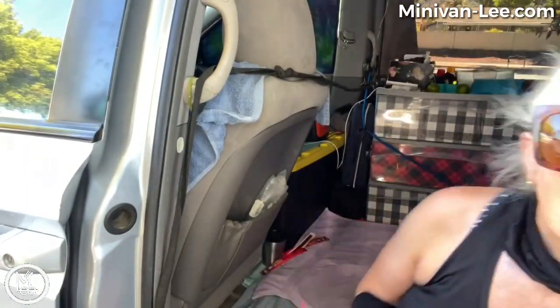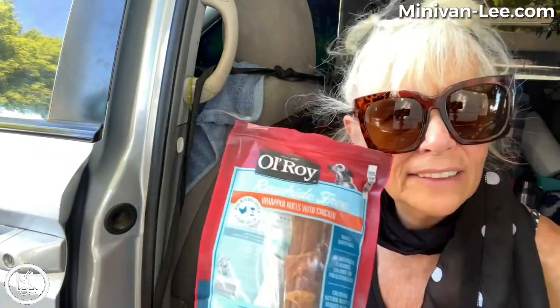We did get one more thing for her. I guess I found these. Old Roy. I got these at Walmart. All of the toys I found at Walmart, they weren't that expensive. Better than going to Petco. Rawhide free.